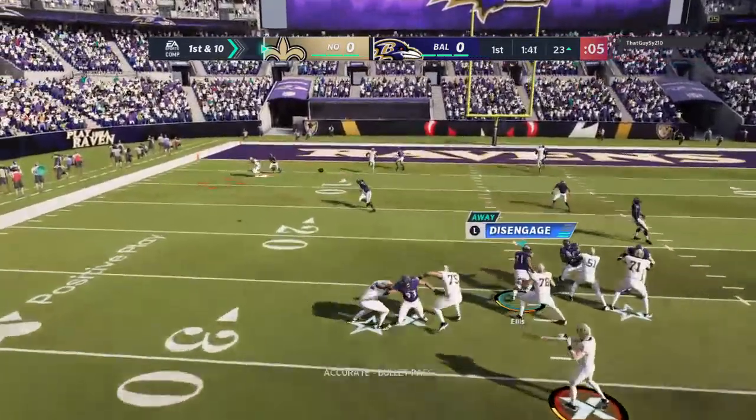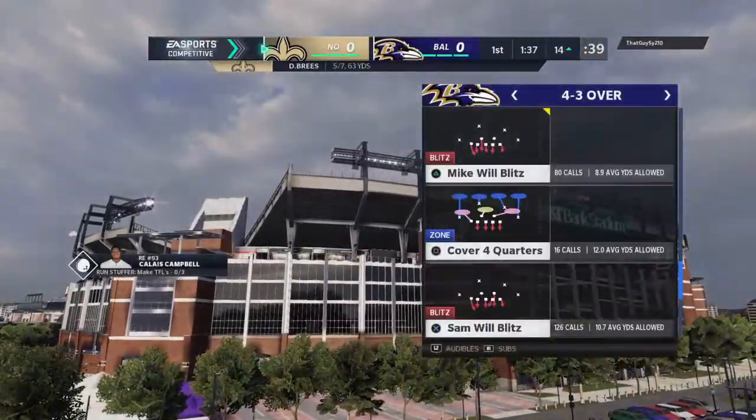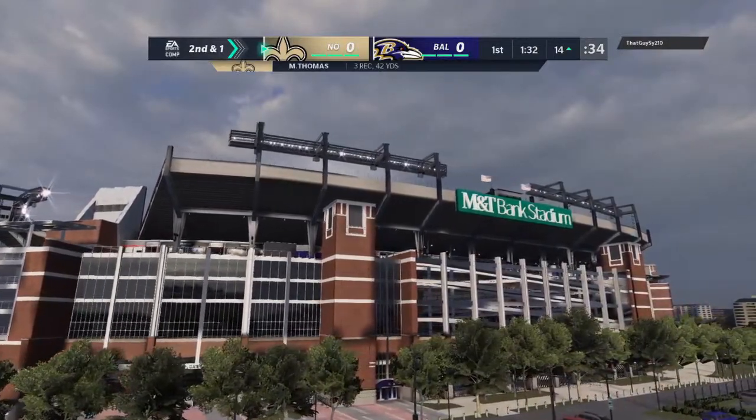Breeze now on first down. Throwing the comeback route. He's got the hook up to Thomas. He's tackled a yard short of the marker. Good gain of 9 on first down. Brings up 2nd and 1.